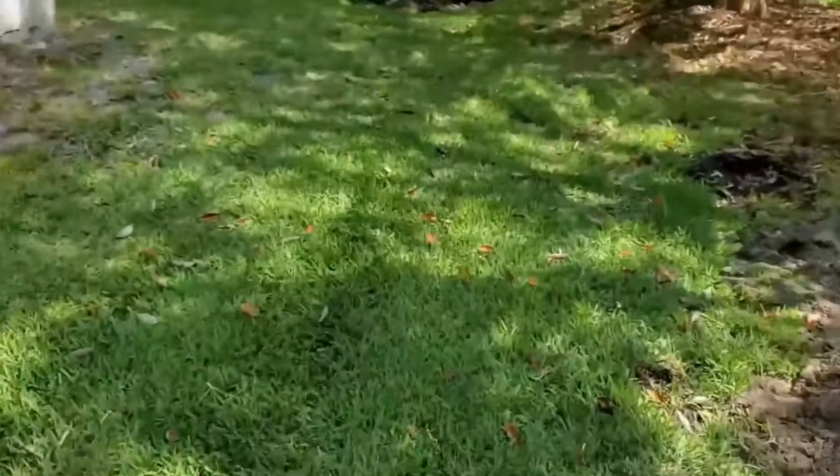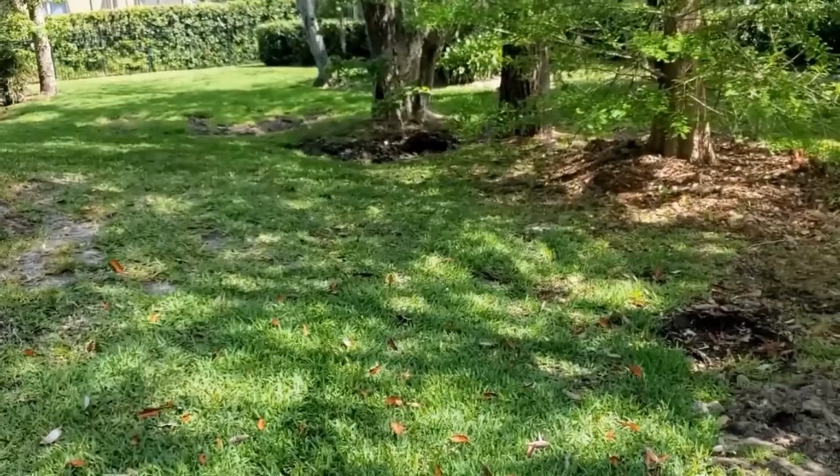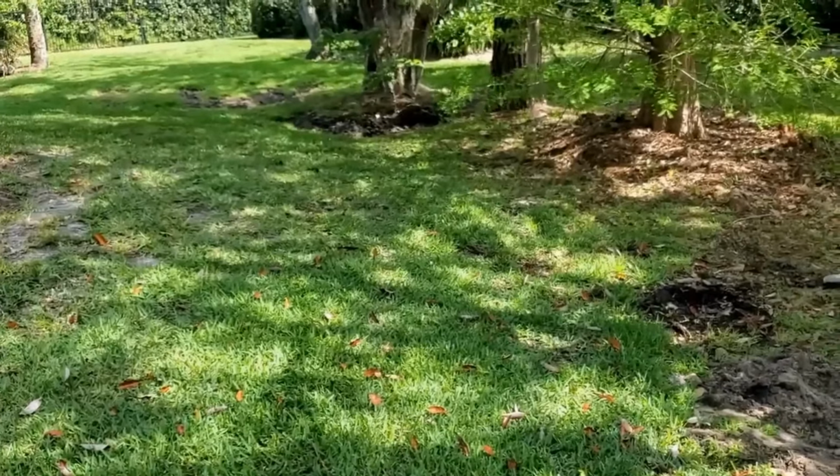We've got a space over here in the neighbor's yard where we're going to put all the excess and grade it out and fill up that low spot for them, because it's just a swimming pool when it rains.